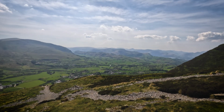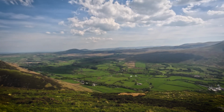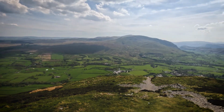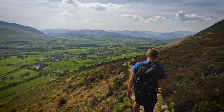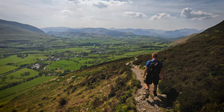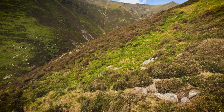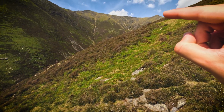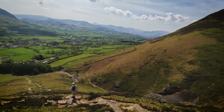Really nice views coming down here, but I'll tell you what, still got a fair way to go, and coming downhill is pretty slow going because most of it's on this scree stuff. You just can't really get much speed up. My feet are definitely ready for some flat ground. Come all the way down from up there. And my feet are so sweaty and starting to rub up a little bit.